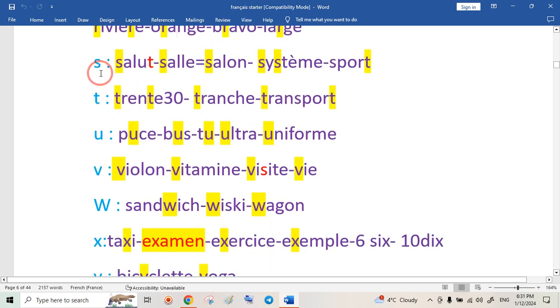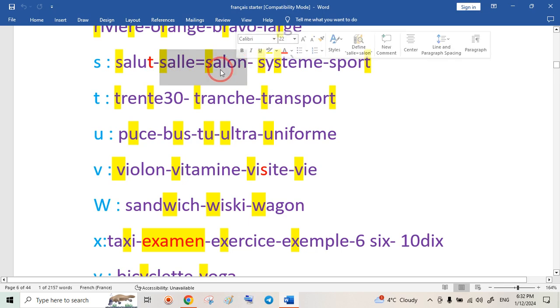S. Its pronunciation is S, like salut. T is not pronounced at the end of the word, as you already know. Salut means hello. Salle means saloon or salon. In the English language, we say saloon. Or salon. Both of them mean saloon.